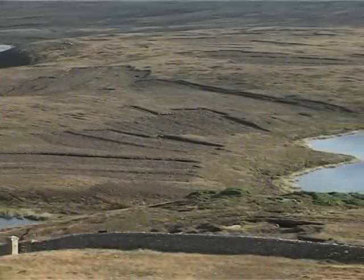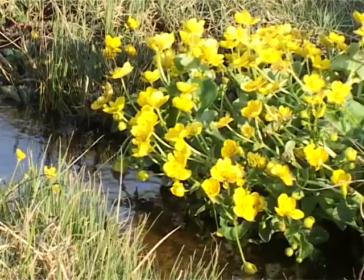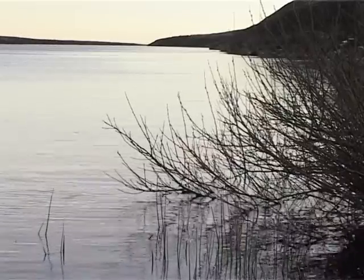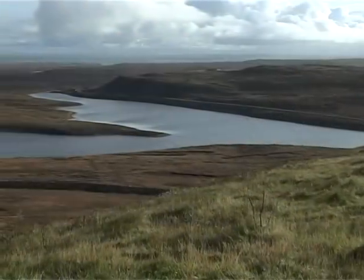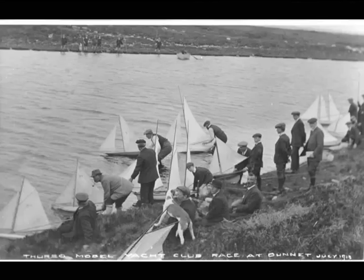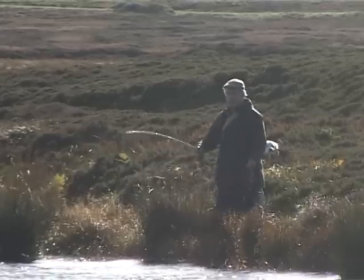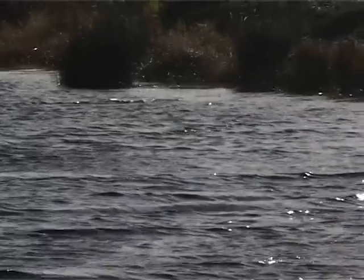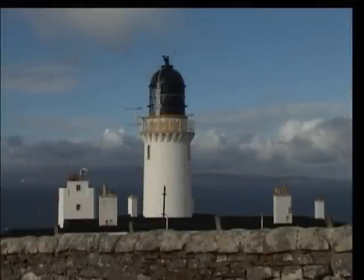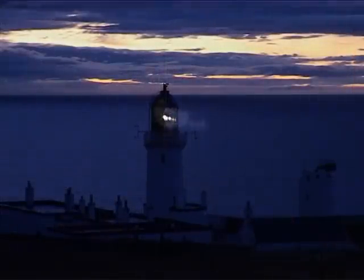And Dunnet Head, even with its scars of human activity, is a place of natural beauty with an abundance of plant and wildlife on the wet, peaty habitat of the hill. The loch still supports some leisure activities, be it sailing the old yachts or more recently fishing in the loch stocked with trout by Dunnet Head Fishing Club. And at the northernmost tip of the head, though now unmanned since it was automated on 31st March 1989, the lighthouse continues to send out its signal of 4 flashes every 30 seconds.